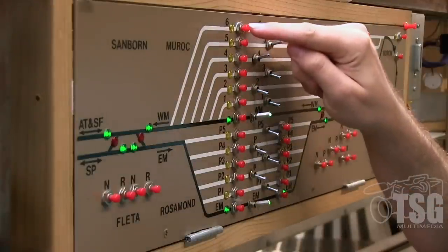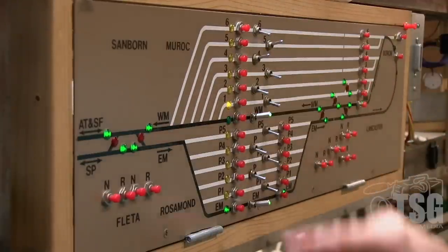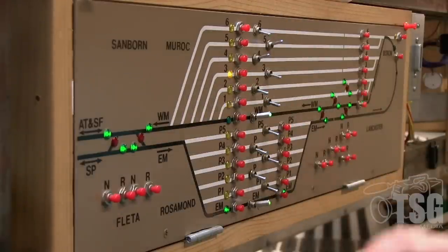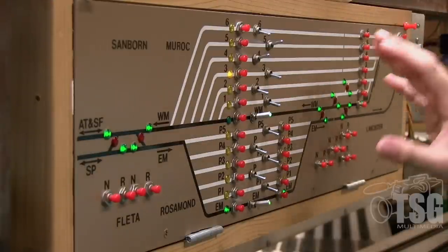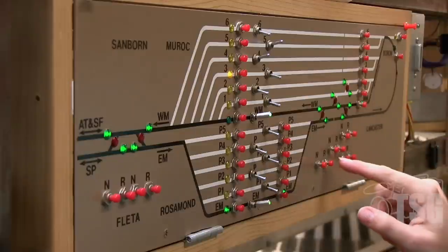To line a main yard switch such as this group here, we can simply press the button and the switches will align and show us that they have changed. Some of the switches here and here are far enough out in the field that I can control them from this main panel at this point, or I can walk down and use a more local panel and control them. Basically, these are dual control switches.